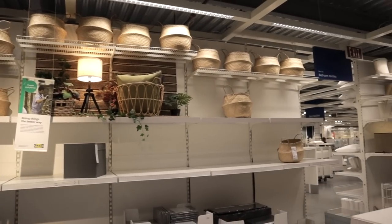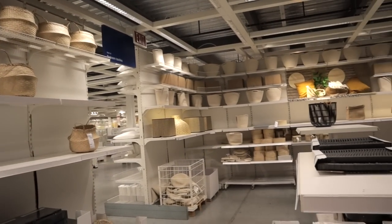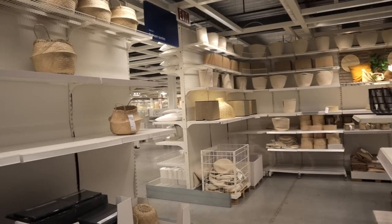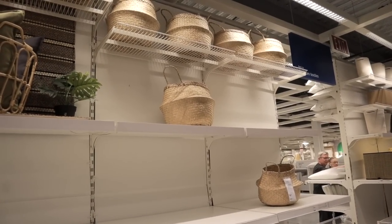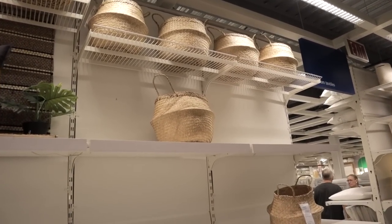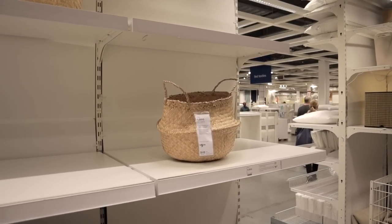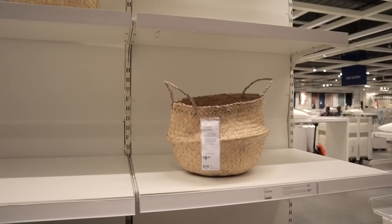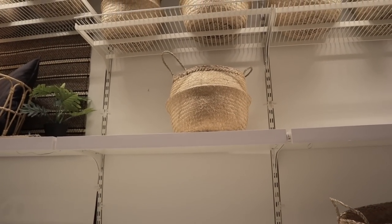Over here is one of my favorite sections, and it's all the baskets. Now, I do find a lot of wicker baskets thrifting, of course, but sometimes you just want what you want. And these are at a great rate. Some of the other places, they're $40 for a basket. Here at IKEA, you can get one like this. This one's $10. And I have a few of these, and they're fantastic. They're absolutely beautiful. They're the perfect size for a planter.